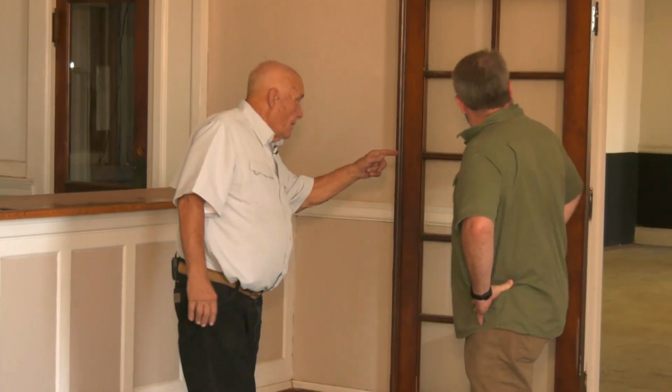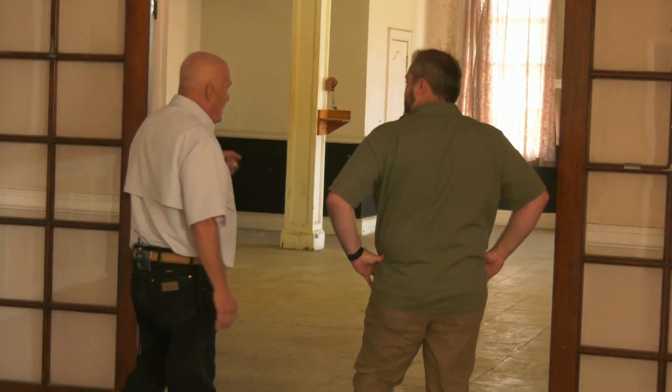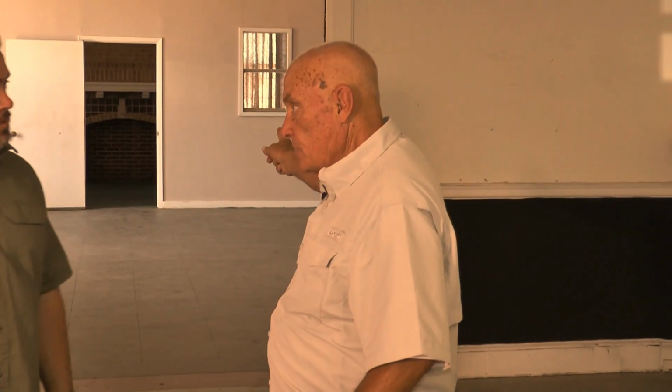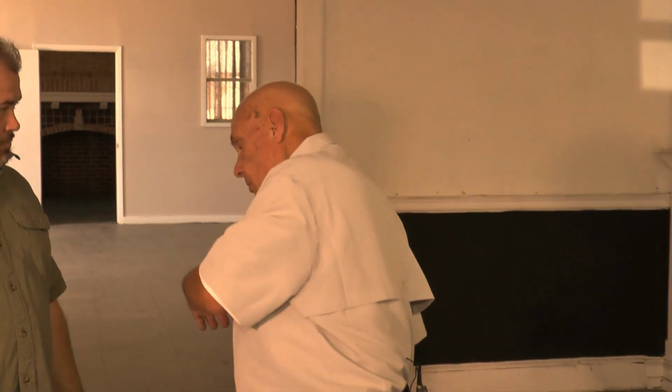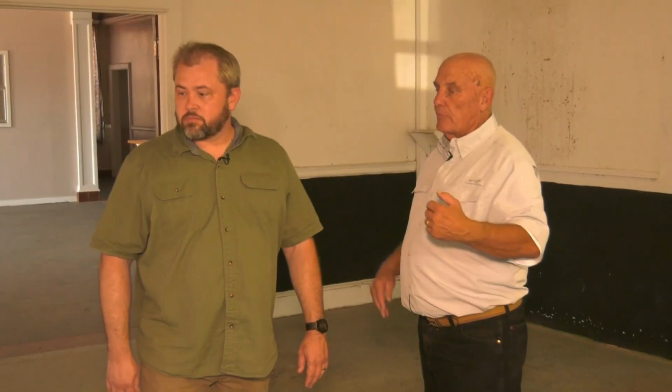This big room right here in 1926 became the library. Really? Yes, sir. It's about a year after the building opened. And this was the only library in town until they built the new one, which is downtown. Now, fast forward to where we took it over way, way later.